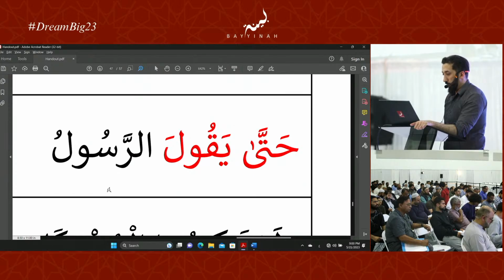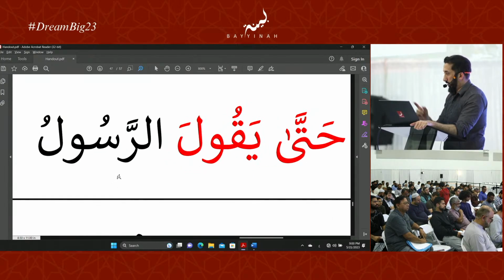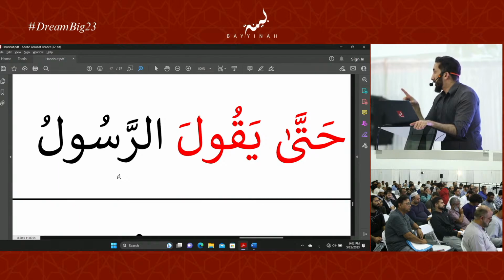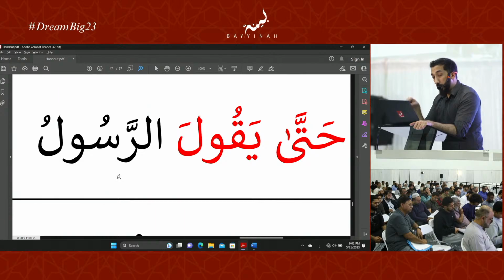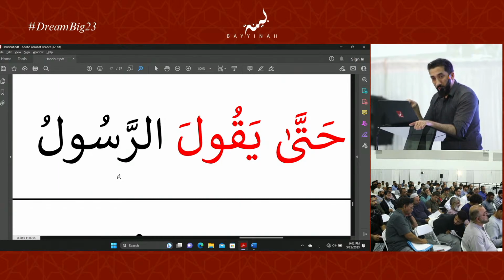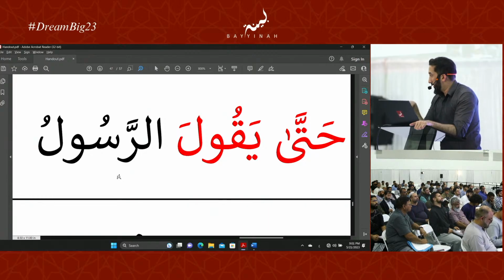Hatta yaqula ar-rasulu. What does hatta mean? Does anybody remember? Okay, what happened to yaqulu that shows that hatta had an effect? It was going to be yaqulu. It became yaqula. Now yaqula means he says. What does hatta yaqula mean? Until he says. Now the word he, maybe there's an outside doer. Is ar-rasulu after and rafa? Which means no longer will we use he, we'll use ar-rasul. How do you translate this entire phrase?